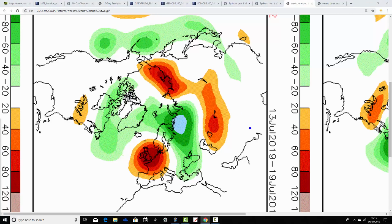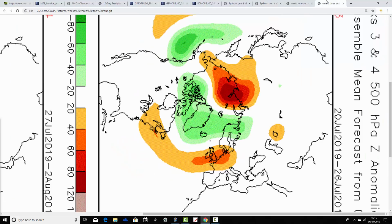Week 2 is the 13th to the 19th of July. High pressure in control, above average heights right over top of the country. Low pressure is away to the north. Jet streams push northwards as well. That will bring plenty of dry and warm weather through the middle part of July, and this goes on into week 3 as well, really.